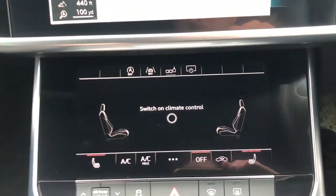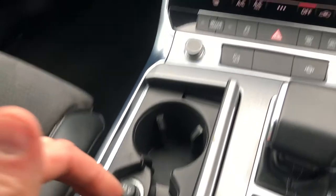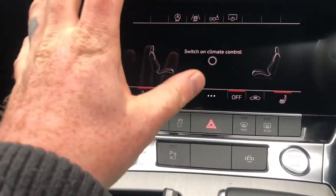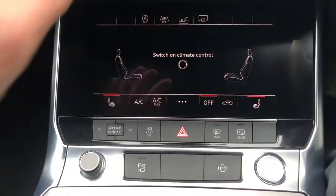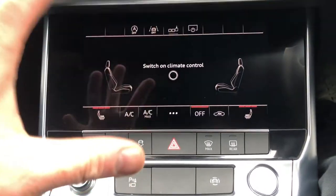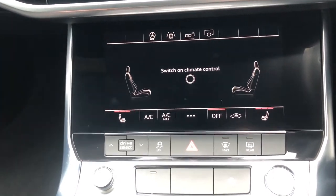For me, a quick word of warning, if you are using these cup holders underneath, please do be aware, if you do spill any coffee or coke on there, glucose and the ingredients that go in hot drinks are going to damage your screen. So for me, be super careful and always make sure you haven't got too many drinks.